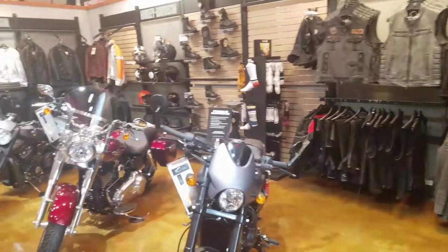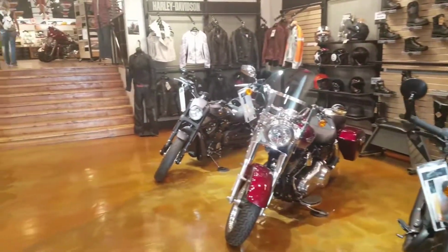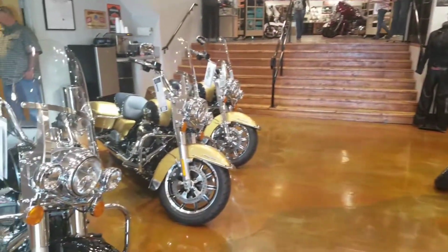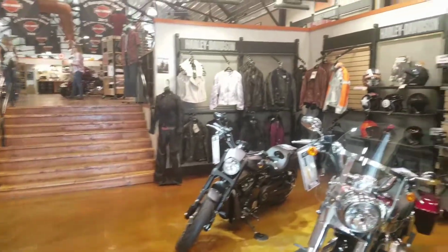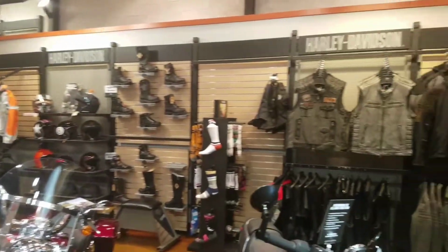Now, not only does Grand Teton have one of the best inventories for new and used motorcycles, they have an extensive accessory showroom.